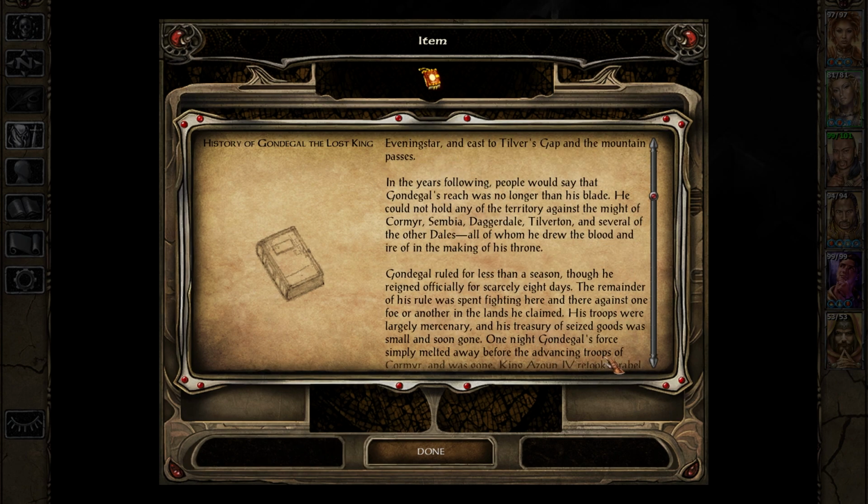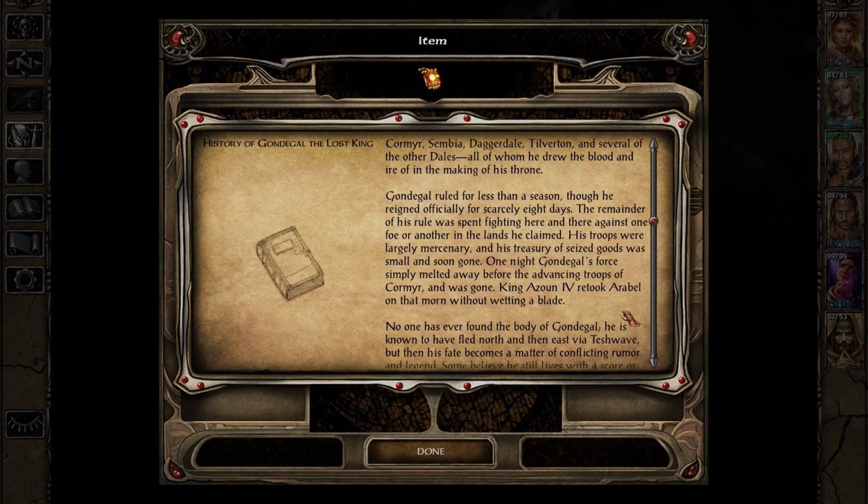In the years following, people would say that Gondegel's reach was no longer than his blade. He could not hold any of the territory against the might of Cormyr, Sembia, Daggerdale, Tilverton, and several of the other Dales, all of whom he drew the blood and ire of in the making of his throne. Gondegel ruled for less than a season, though he reigned officially for scarcely 8 days. The remainder of his rule was spent fighting here and there against one foe or another in the lands he claimed. His troops were largely mercenary, and his treasury of seized goods was small and soon gone.